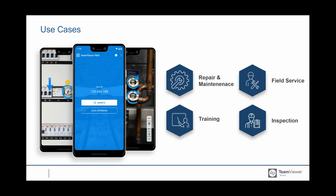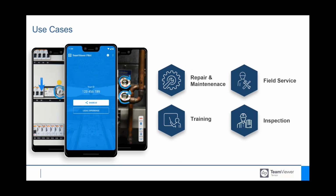So a tremendous power in this simple solution. The ROI is almost instantaneous. One single connection to a field technician, or maybe to a customer, would save you the travel cost, the commute cost, and the time involved with that, and immediately it pays for itself with one single remote connection. That's the power of TeamViewer augmented reality with TeamViewer Pilot.